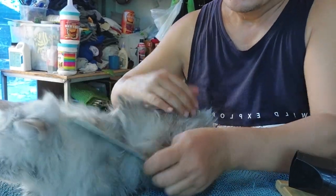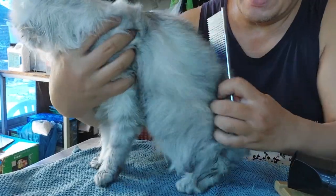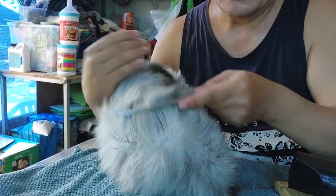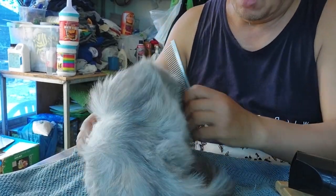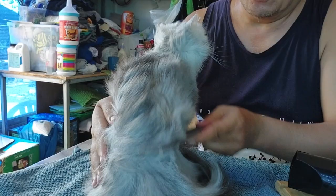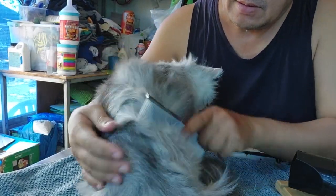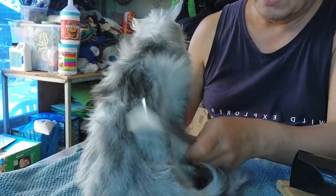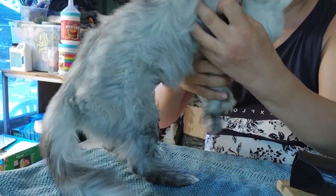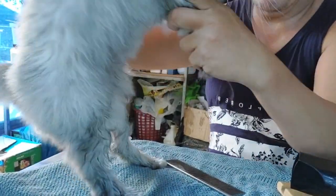Alright, guys. Freckles is already about 75% dry. She loves the blower. Almost dry, but if I touch near the skin, it's still wet, so I need to continue. I'm putting the blower on very low because it's very, very near. And also, I'm going to dry her tummy, which is a little bit sensitive to the air. Okay.